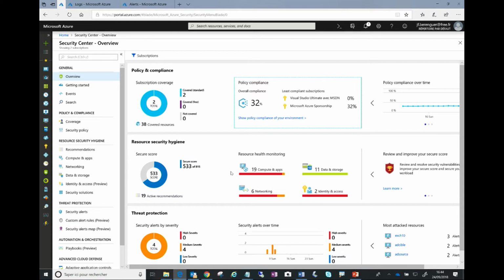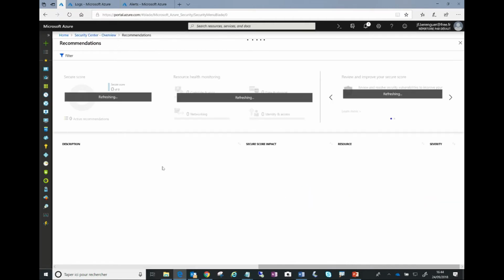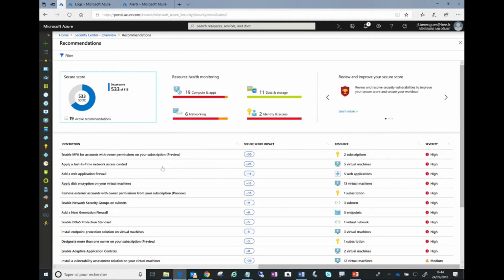Before that, you need to be aware of the security health of your IT. And one tool which is very useful for that is the Secure Score. Secure Score indicates the level of your systems regarding a lot of best practices and recommendations from a security point of view. Here I can see that my score is mitigated. If I click here, I will see why. With the Secure Score, I have the list of the recommendations to increase my score to be more compliant with security.